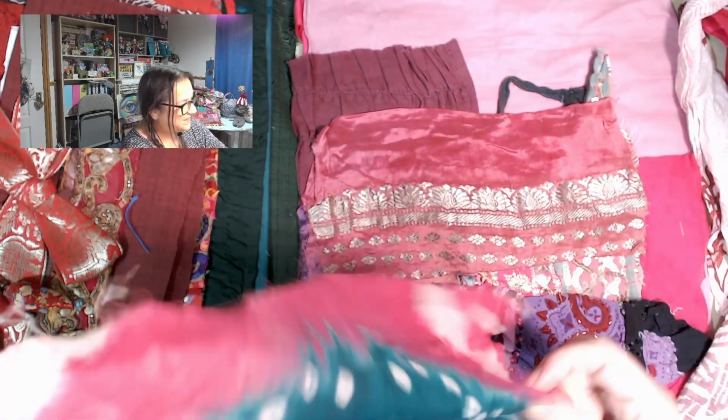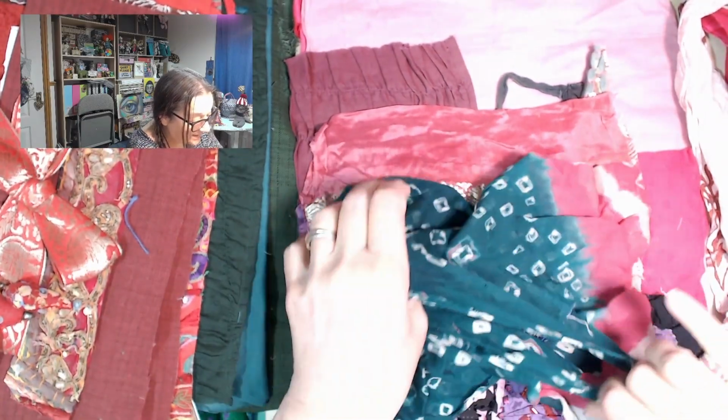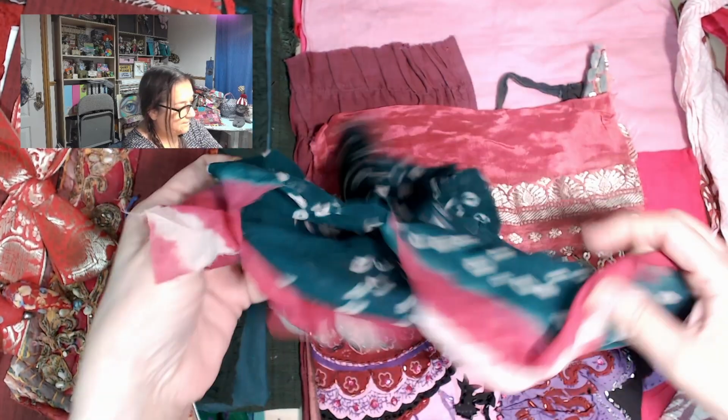It's not. It's like batik or something. I don't really know. It's a bit torn. This has been through the wars, this piece. I feel like I can see... Yes, there it is. So why is the mirror on the inside of that? Is the whole thing inside out? Oh, there we go. Oh, look.